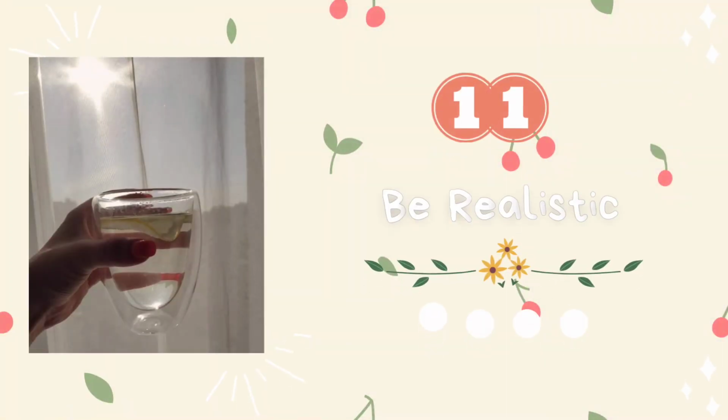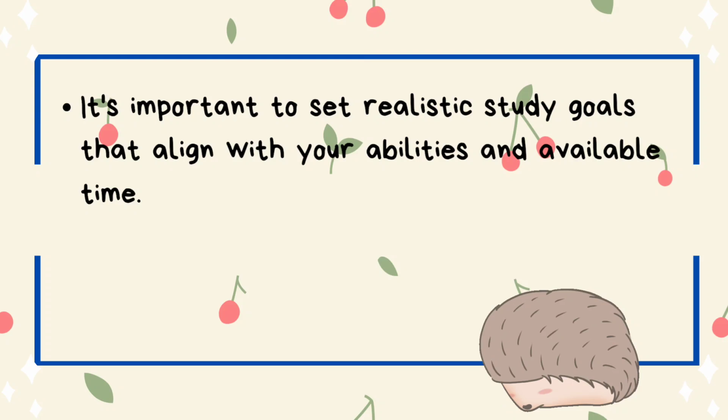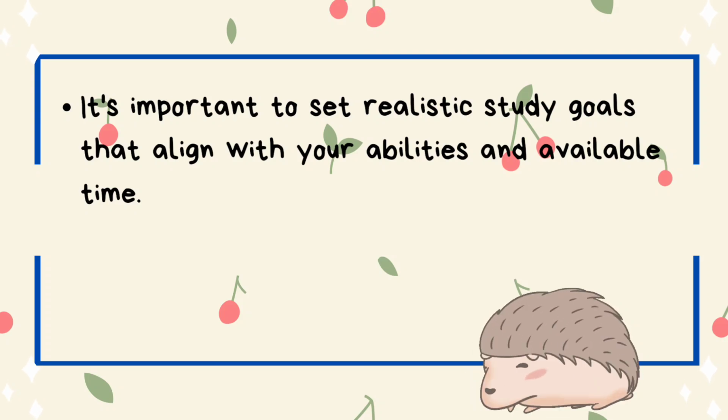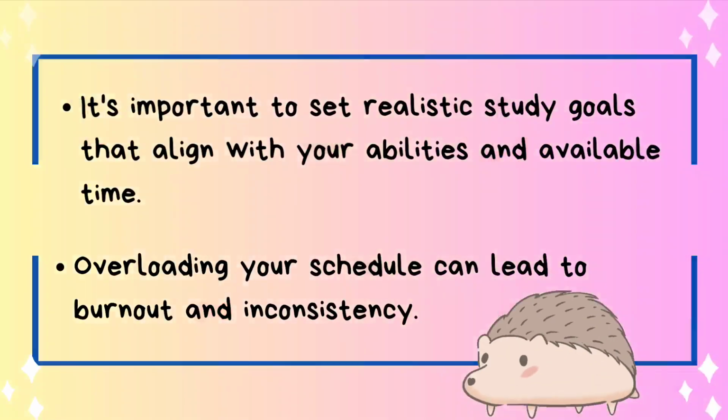Tip number 11, be realistic. It's important to set realistic study goals that align with your abilities and available time. Overloading your schedule can lead to burnout and inconsistency.